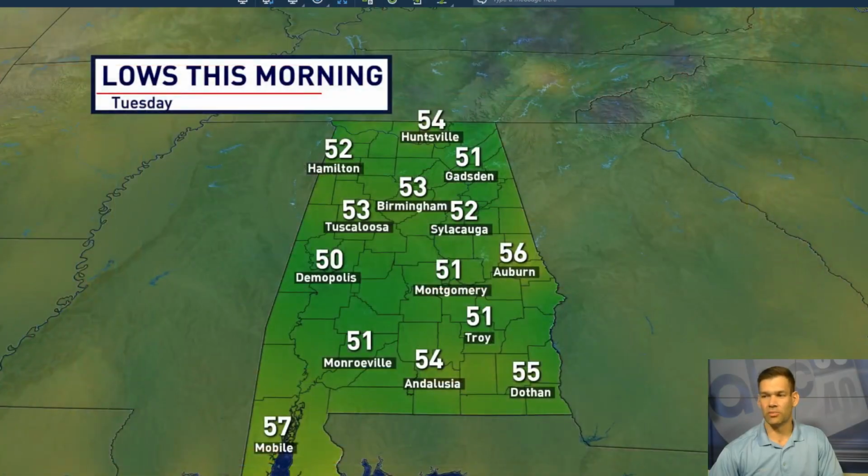Once again, just impressed by these lows. We had several spots in the upper 40s in north and central Alabama. Low 50s all the way down to Troy. Mid 50s at Dothan. 51 in Monroeville. So this is a product of really dry conditions at the surface. We're able to cool efficiently with the clear night, and there's no water to help insulate that daytime heating.